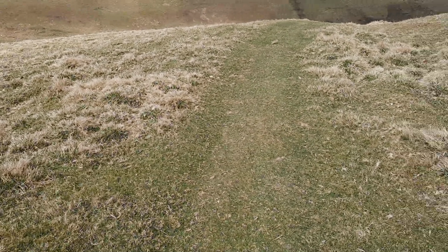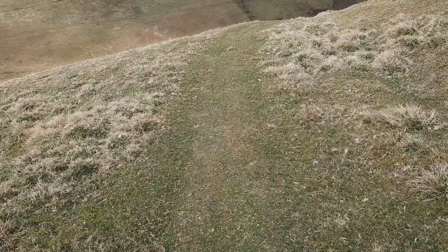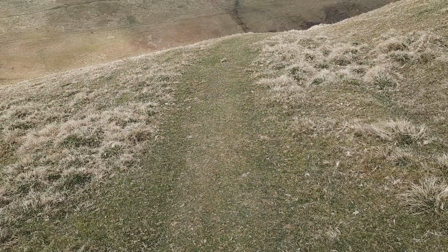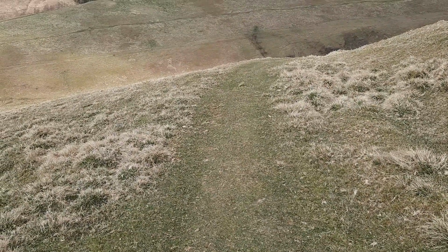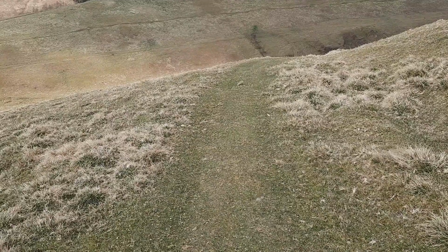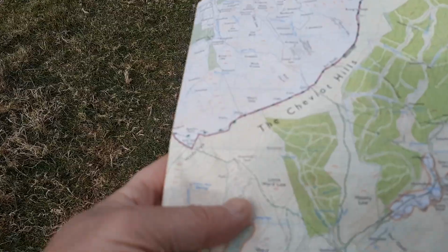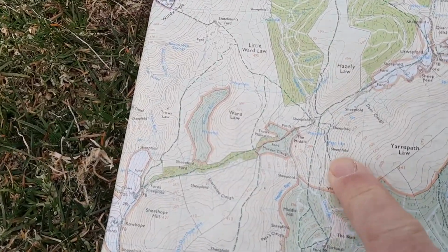Here's one of the reasons why it's great to walk in the Cheviots. So this is a footpath on the map. And if we were in the Lake District, this would probably be about 3 foot deep and just mud, and here it's still grass, and I wouldn't imagine there are many footpaths in the lakes that are still grassy underfoot, certainly not many. So we're actually at the moment just walking down this little footpath here.